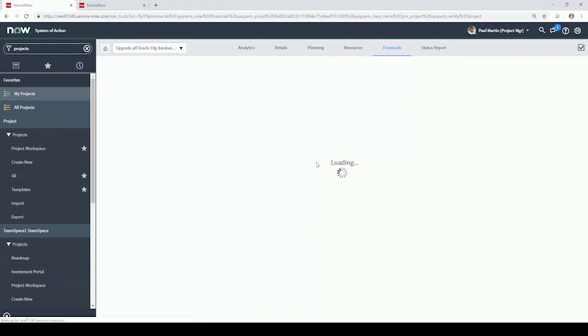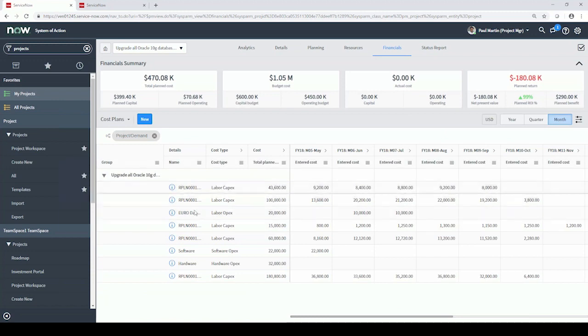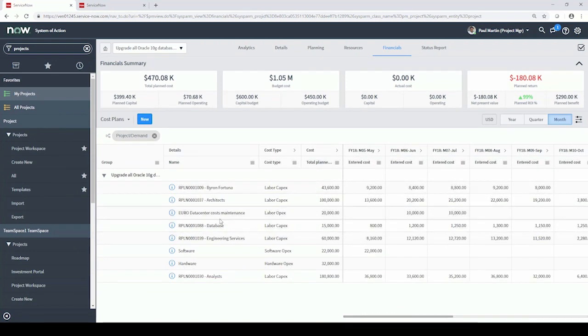And then from a financial perspective, each of those resource plans will automatically calculate a labor cost, and you can see those here.